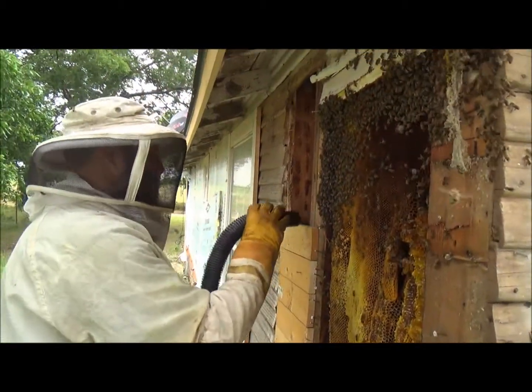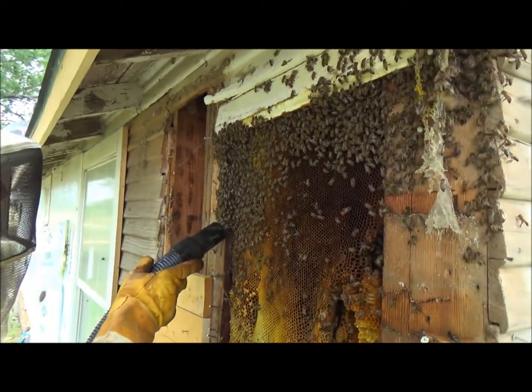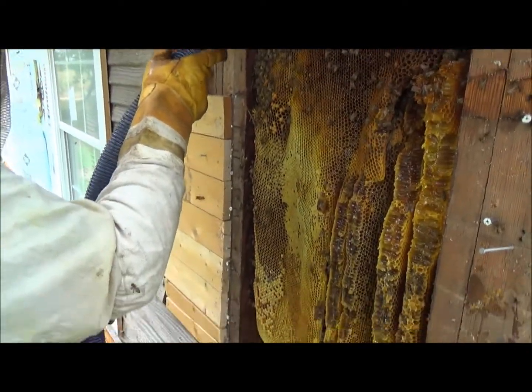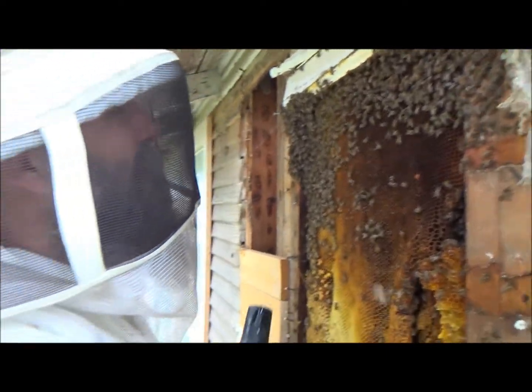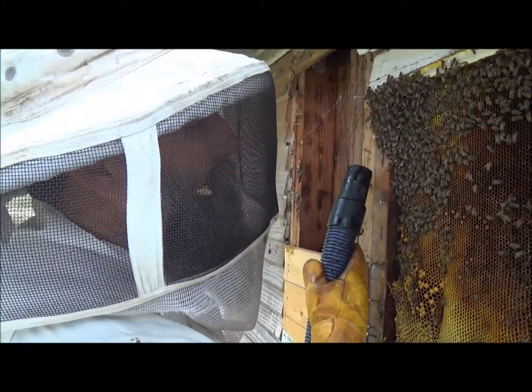Alright everybody, it's Skinny T back. Sorry the vacuum's on, but Darren's vacuuming the bees. They all moved from the bottom section up, or most of them did anyway. He vacuumed the rest of them that were down there. Now he's vacuuming the top, and now he's gonna explain whatever he wants to explain right now, because here we go.